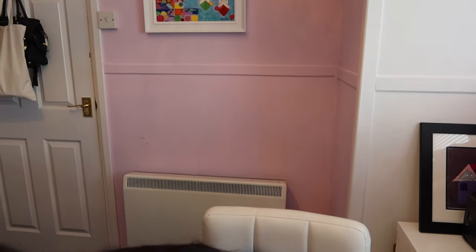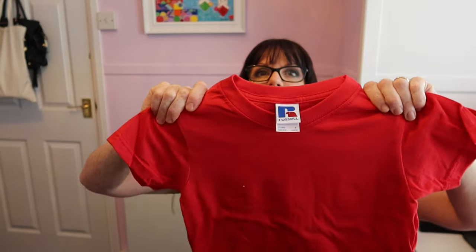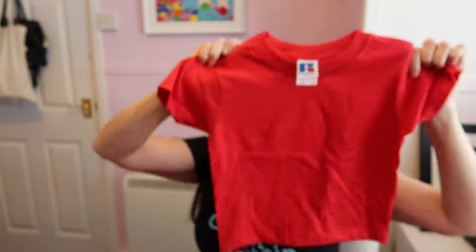I've also got some more of these t-shirts here. Now these are a good brand as well, and they are very good quality. They're the straight sleeved, but I've got these in a nice red. I've got them in black. I've got them in blue, a bottle green, a lighter green, and yellow, and white.